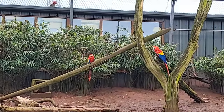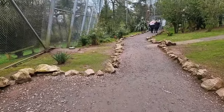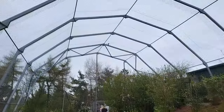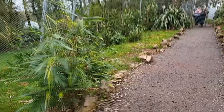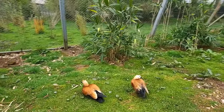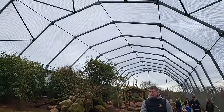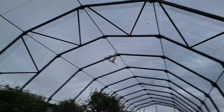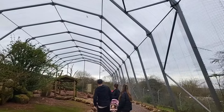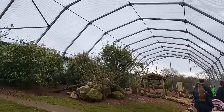That car is beautiful. Honestly, every time you come to a place like this, it is different every time you come. Absolutely fantastic. Absolutely brilliant. Beautiful. Absolutely beautiful. Absolutely brilliant. We didn't see them playing around last time, so it's nice to see. Beautiful.